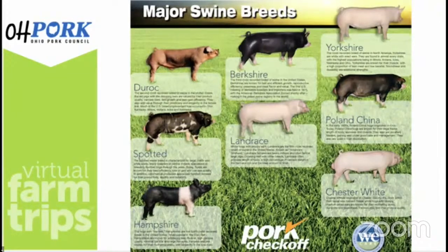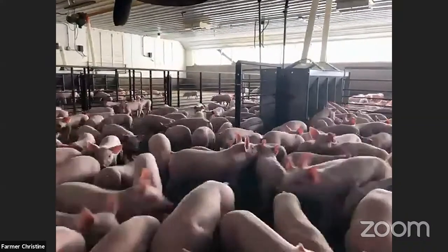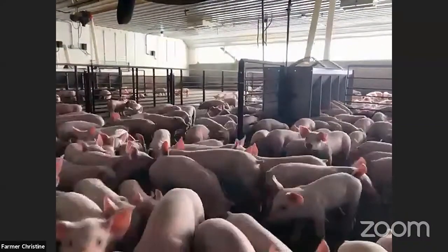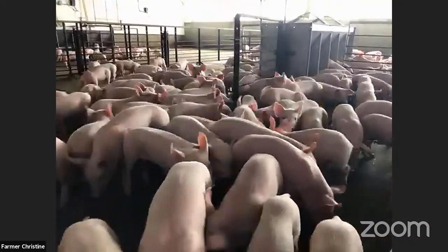Some are more maternal and some are more for their meat. So as you can see in that picture, that Duroc, that red hog, is going to be more of a meat kind of hog. And then the white hogs, the Landrace and the Yorkshire, are kind of our maternal breeds. These girls are a mix of all three of those breeds because these are PIC Genetics, which is the genetic company that we work with. They help us make sure that these pigs are going to be the best mamas that they can. So we use a lot of maternal breeding when breeding gilts.